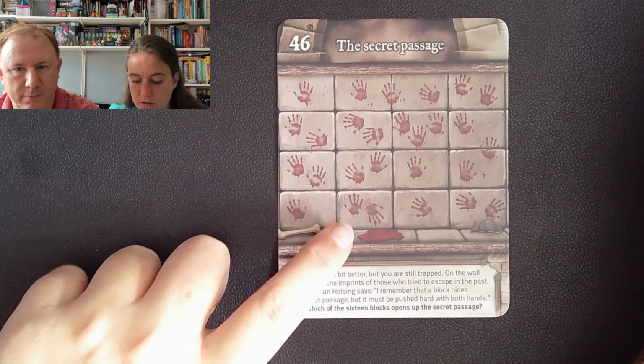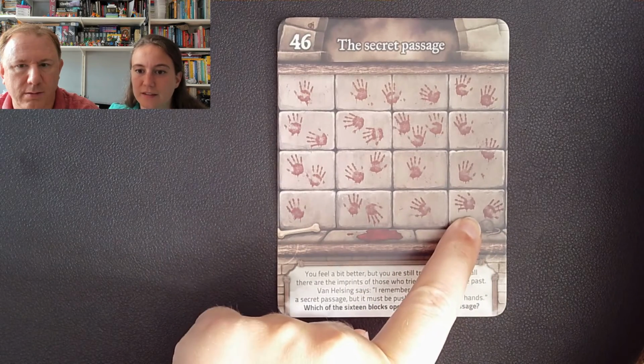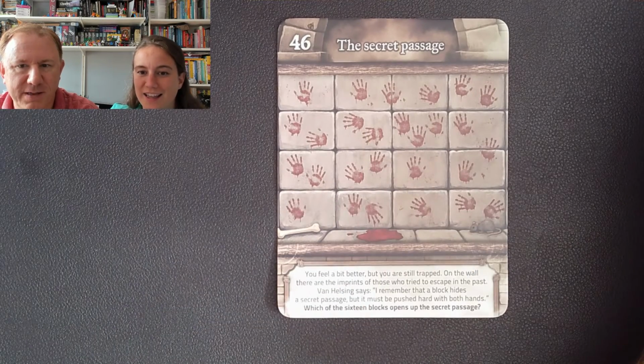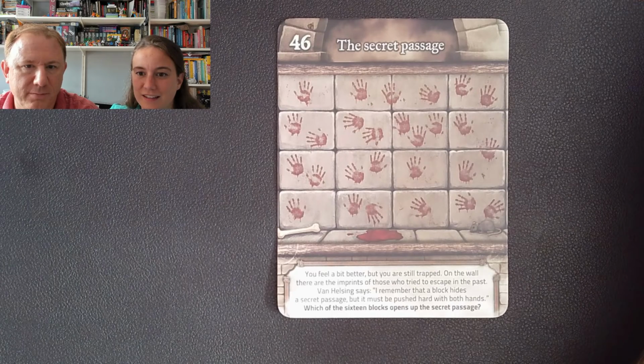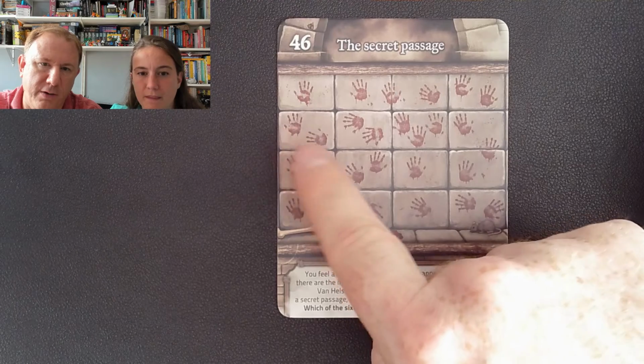So this one? No, they're the same hand. They're the same hand. This one? No, they're the same hand. Yeah. It's got to be different hands. I know. I just keep pointing at the wrong thing. It's this one here. There's a left thumb and a right thumb.